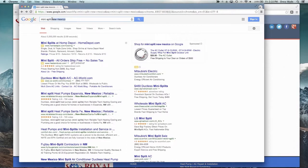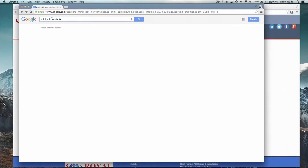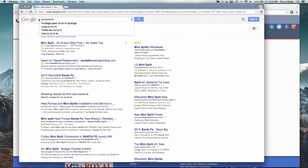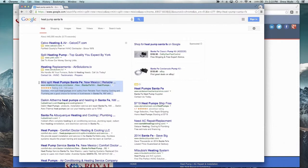Now, say we want to narrow the search. They're in Santa Fe. Santa Fe is not a small market by any means, and they're not a huge company. But if you look up Mini Split Santa Fe, here they are. And if we did Heat Pump Santa Fe, here we are again. This system is incredibly effective at generating great search performance at the organic level. None of this is pay-per-click. All it is is getting your name out there by the work you do, service or installation, in the areas that you do it.